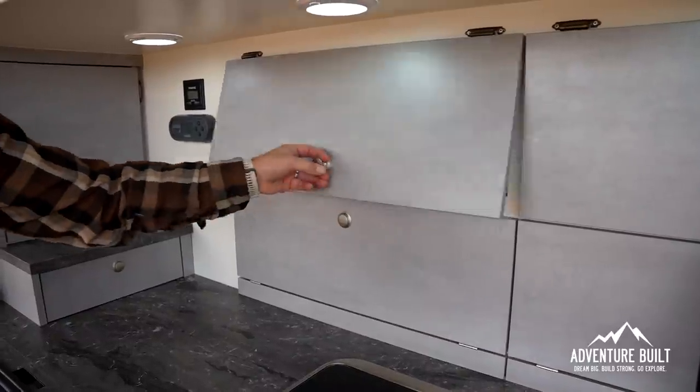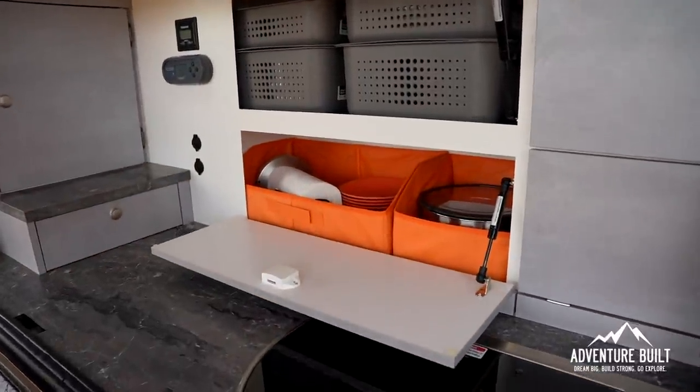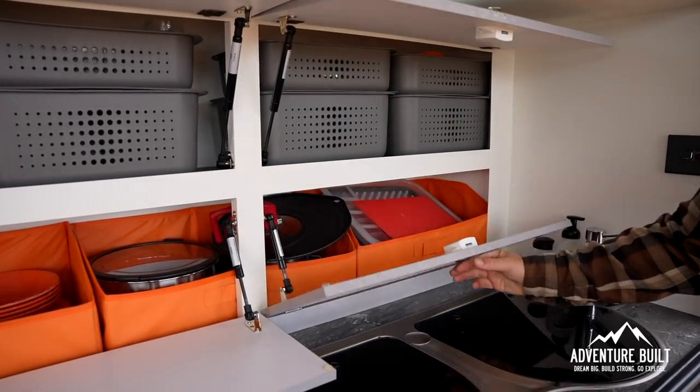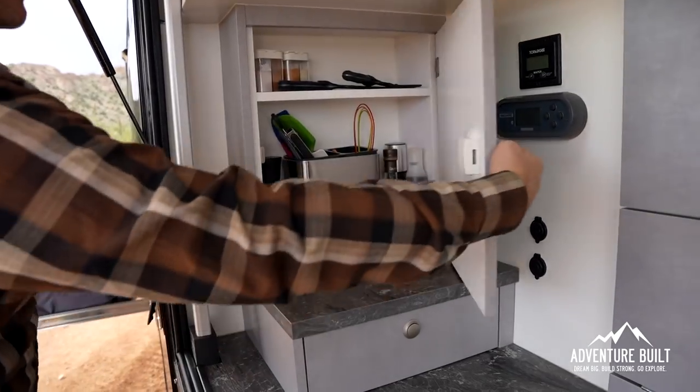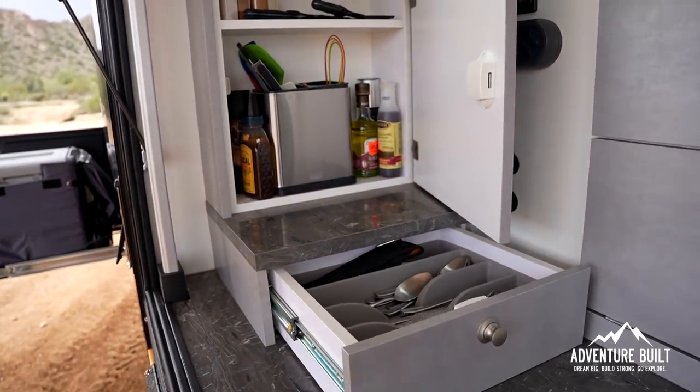We have four main cabinets and they're just huge. We have different bins and everything for different supplies. You can set them up however you want. Then we have the optional spice rack and utensil drawer. Just makes storage a little nicer where everything has its place.